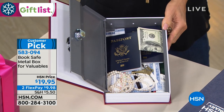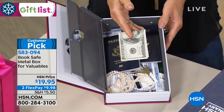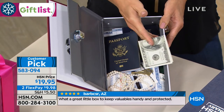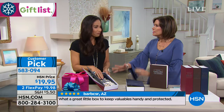And again, I love referring to the customer reviews because so many people put so many different things. Of course, your extra cash, which you know you like to have around. I would keep mine in books or whatever, and then I go to look for it. I can't remember. I swear, this is perfect for my mom. She has a little stash of cash, and she can never find it. Where did I put that money? You think you're gonna remember, but you really don't.